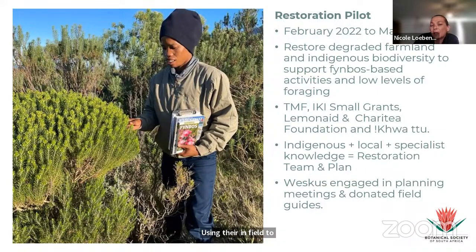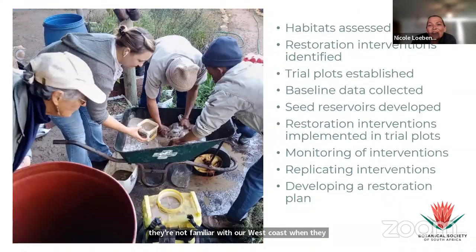So many of the sand people are from the Kalahari, Namibia, Botswana, so they're not familiar with our West Coast Fynbos when they arrive here. So a great deal of what we do is familiarizing them with the work. So thank you to the Weskus branch for that donation.